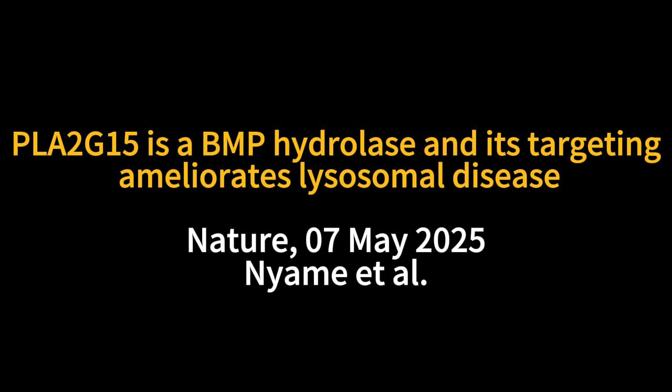Key disease biomarkers in the cerebrospinal fluid and plasma, things like neurofilament light chain, which indicates nerve damage, and ALT, indicating liver damage, were significantly improved in the double knockout mice. This is suggesting less neurodegeneration and liver problems. Correct. Interestingly, the BMP levels themselves only showed minor changes in these mice.